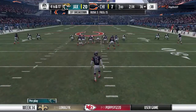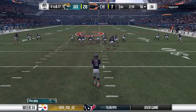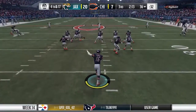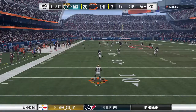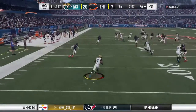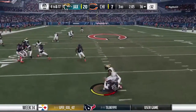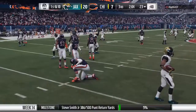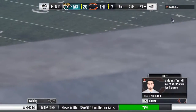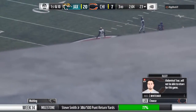Here's Pat O'Donnell now as he's on to punt for Chicago. 46 yards on his first kick. This one in that neighborhood as well. Yards on the return that time. And the Jaguars go on offense, first down and 10.